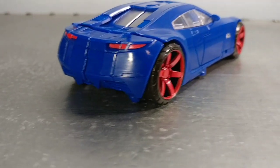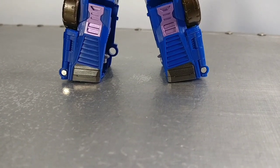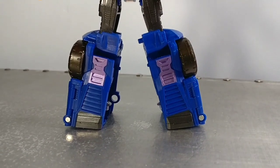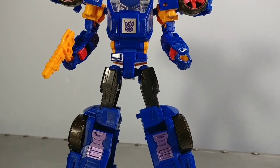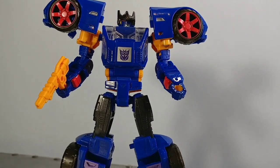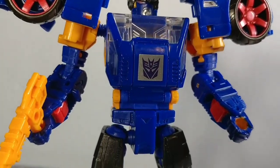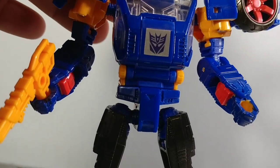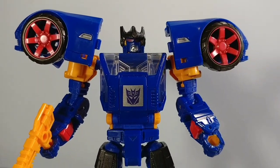The figure in car mode is nice, it is well detailed and painted. The Autobot and Decepticon modes, while simplistic, are still more elaborate than the G1 version, and I like how they still try to adhere to that G1 feel, that G1 vibe. And he is excellent in Decepticon mode and excellent in Autobot mode.